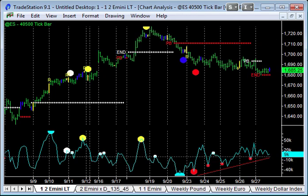Make it a quick video, and I really want to talk about just one pattern today. I'll show you a couple of charts, the things that are of interest to me this weekend, but really this is the pattern I want to talk about here, where we get an exhaustion selling signal. This is Better Momentum. We're looking at a 40,500 tick bar chart here. Better Momentum with exhaustion patterns.